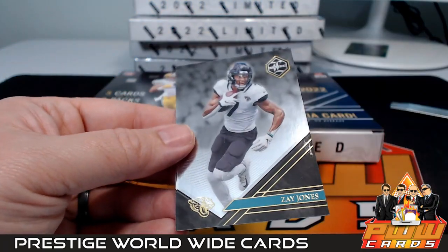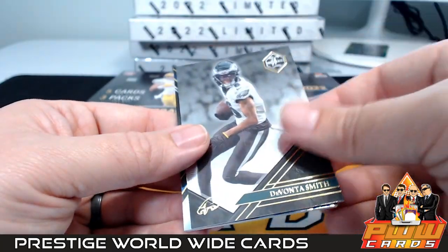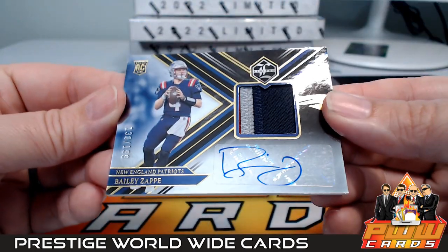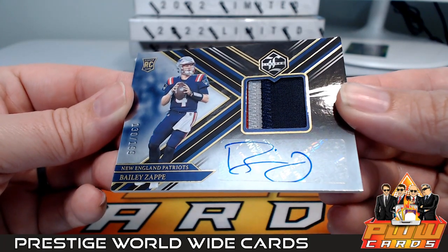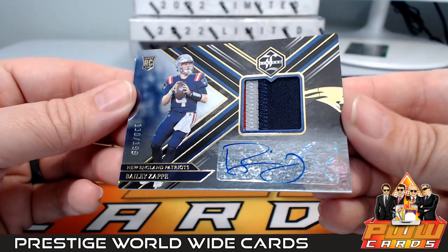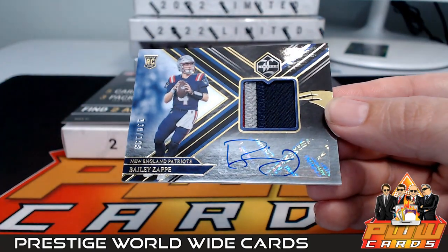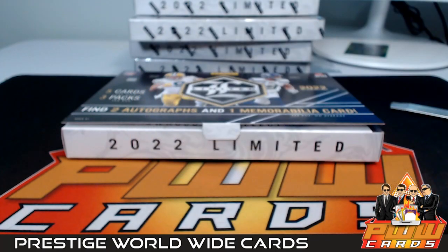Brian Burns, Zay Jones, Dak Prescott, Devontae Smith, and then how about that? How about a Bailey Zappe, barely three-color RPA, 130 out of 199, going out to the Patriots. New England again, Sean B. getting on the board. Congratulations, Sean. That one is coming to you.